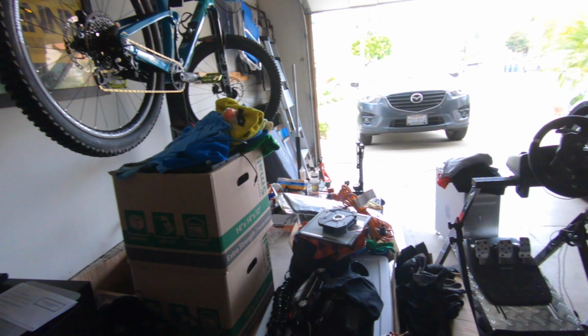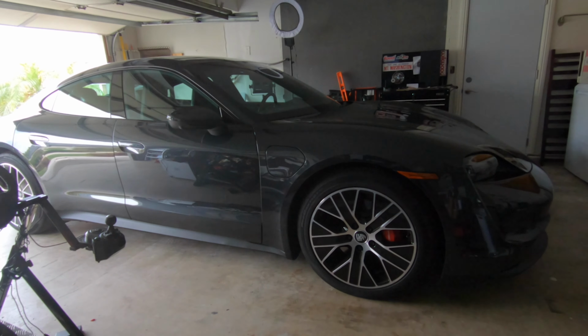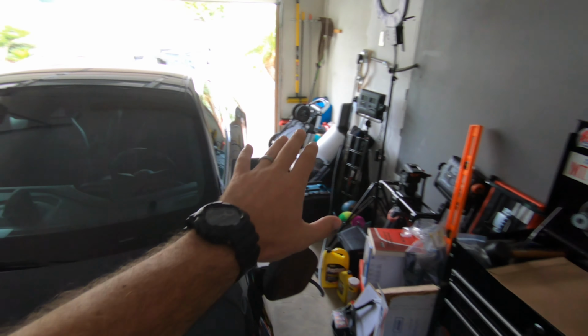I'm going to turn the camera around. Ta-da! See that? That's the Porsche Taycan 4S. And it looks pretty good sitting here in my garage, I think. Even though I got laundry, like I said, I still got a lot of cleaning to do.